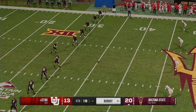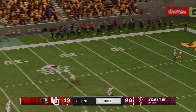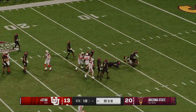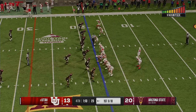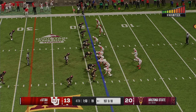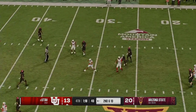Kickoff team has come on the field now to send this one away. Fields it just outside the goal line. They'll be tackled at the 18. That's good coverage there. And the Utah offense takes the field. Here we go. They need a touchdown. They got some time to work with here. They got to be precise and manage the clock wisely.